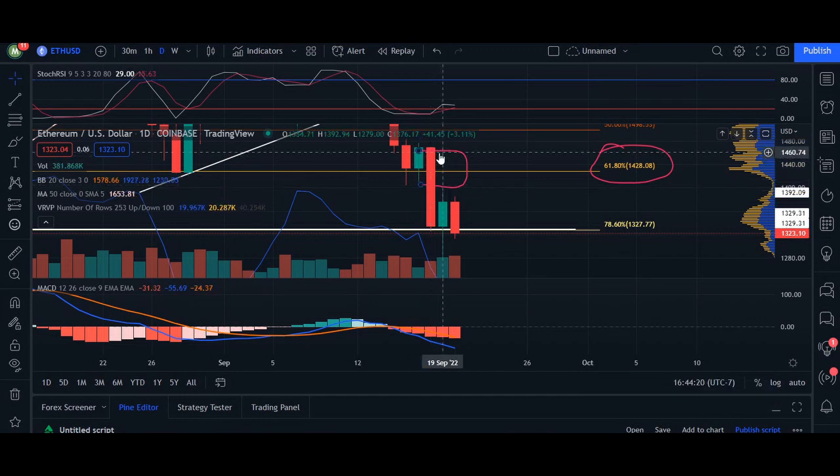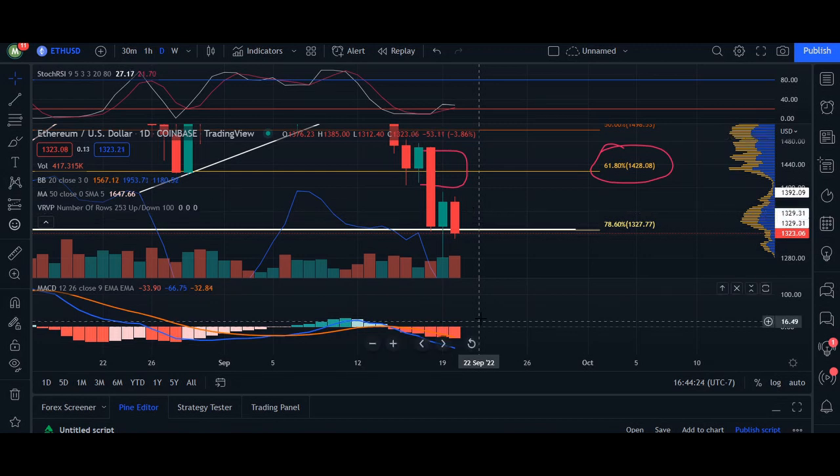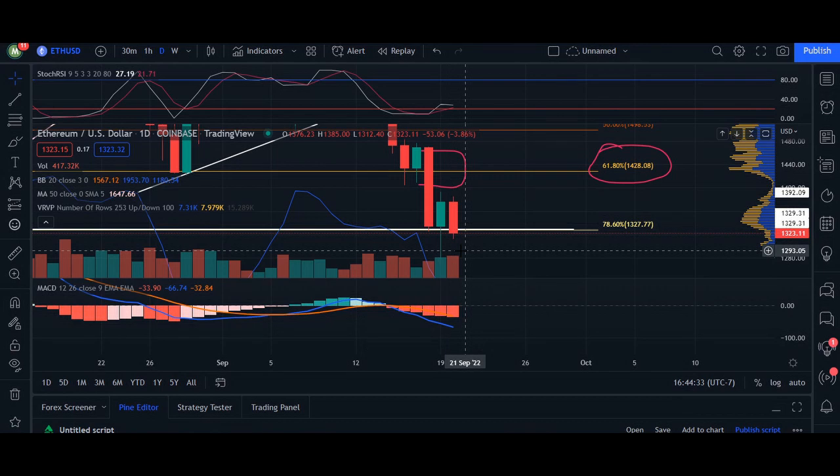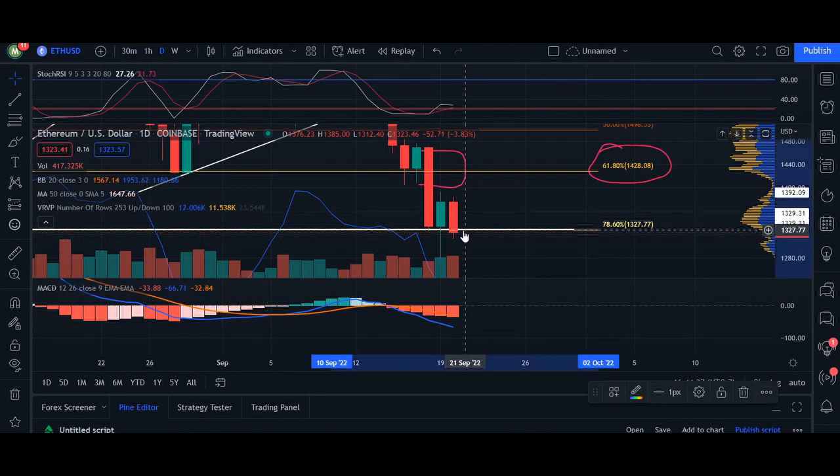However, we're seeing a lot of selling pressure as the MACD indicator again is showing us heavy momentum. As these bars are growing, the momentum is strong and essentially close to an area of interest, in this case, an area of support. Price is going to retrace down.